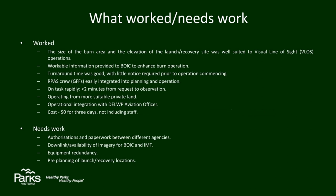We have, the greater we, the DELP and Parks, have systems in place now where, depending on mobile phone coverage and data coverage, we're able to live stream the data coming out of these aircraft. We live stream out of our AIG platform, so that's a helicopter with an infrared camera. We live stream the data out of that. Equipment redundancy, yeah, it'd be nice to have two machines and spare parts. That will happen.